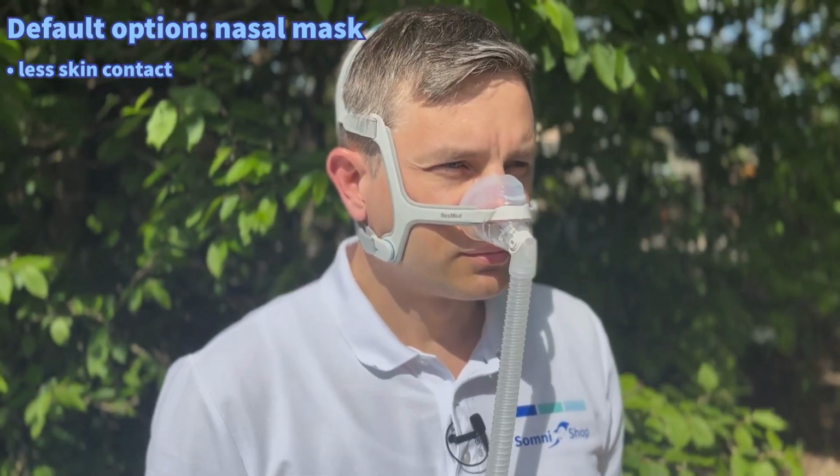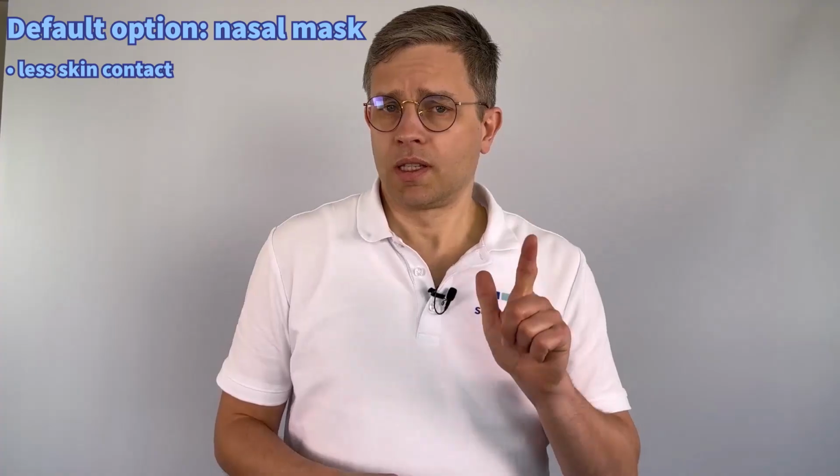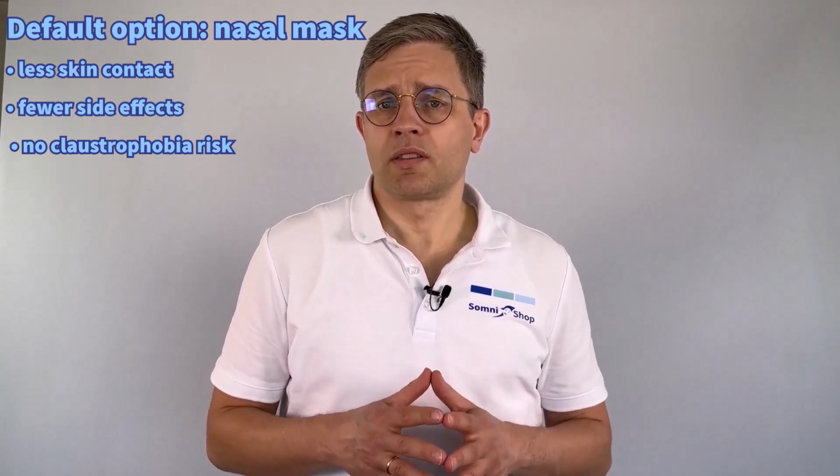First reason, less skin contact. Nasal masks generally touch less of your face compared to full face masks. Even classic designs like the ResMed Mirage FX are lighter and less intrusive than full face options like the AirFit F20. Second reason, fewer side effects. Nasal masks tend to have fewer issues with air leaks or skin irritation compared to full face masks. And the third reason, no claustrophobia risk. Since your mouth is free, nasal masks are less likely to cause that closed-in feeling that some people experience with full-face masks.